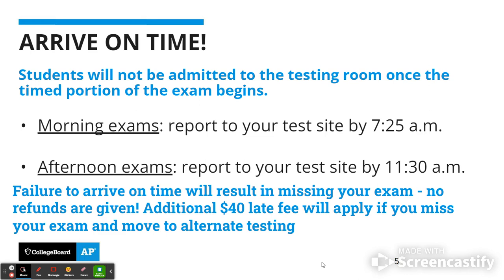If you miss your exam and are trying to take it again, there is an additional $40 late fee to move your exam to that alternate window. So please just make sure you are conscientious of time. And again, even though College Board states 8 and 12 as the start times, we need to give ourselves an additional 30 minutes for demographics.